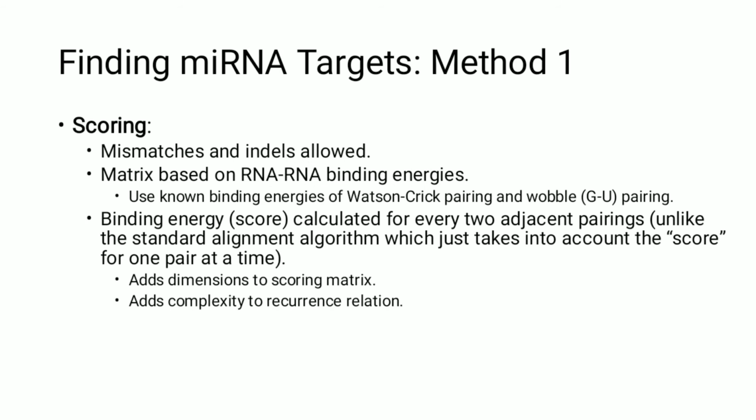Finding miRNA targets, method 1: scoring. Mismatches and indels are allowed, with a matrix based on RNA-RNA bonding energies. Use known binding energies of Watson-Crick pairing and wobble pairing. Binding energy is calculated for every two adjacent pairings. The standard alignment algorithm, which just takes into account the score for one pair at a time, is modified: this adds a dimension to the scoring matrix and adds complexity to the recursion relation.